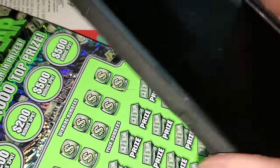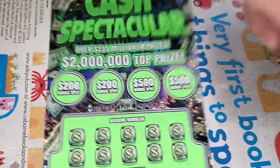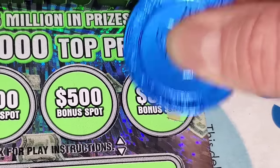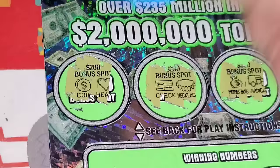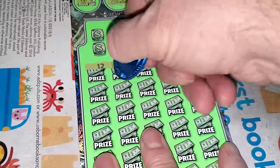Woohoo! Hey, we got it. All right, let's find out what it is. One in 3.48 stack of cash. 10x or 20x. I've only found that once, and that was a long time ago, the multipliers, that is. Two matching symbols for 500. Yeah, never done that. 200. It's been a long time. Nope. Let's see what we got.